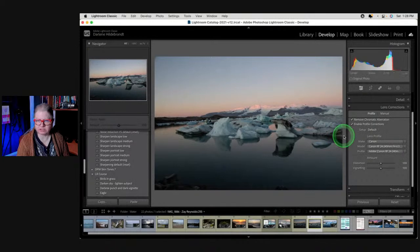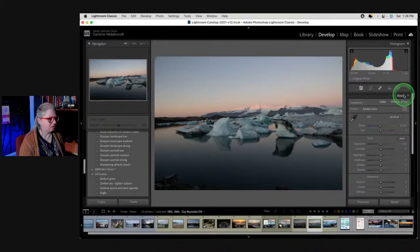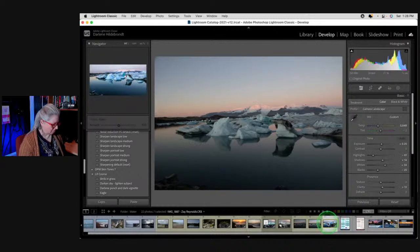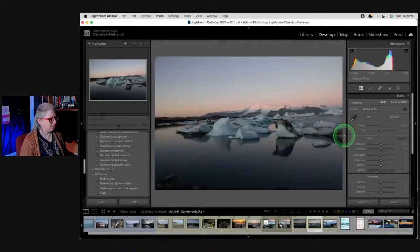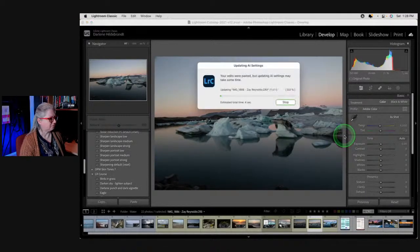Sheila says, it could be a reflection from the snow in the sky. Yeah, interesting. Okay, I'm not sure that it copied correctly. No, it didn't. So let's try. I'm going to go back here. I'm going to copy everything, including the crop. I'm going to copy all the masks and then paste it to the darker one. Okay, there we go.